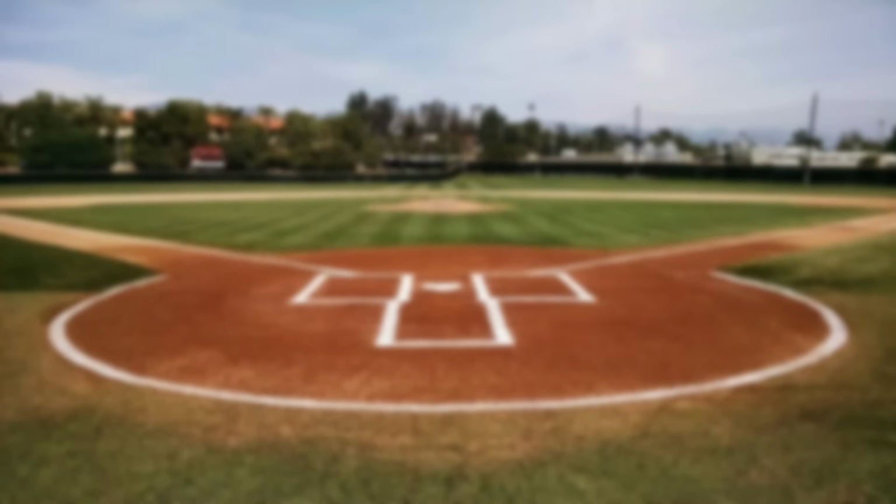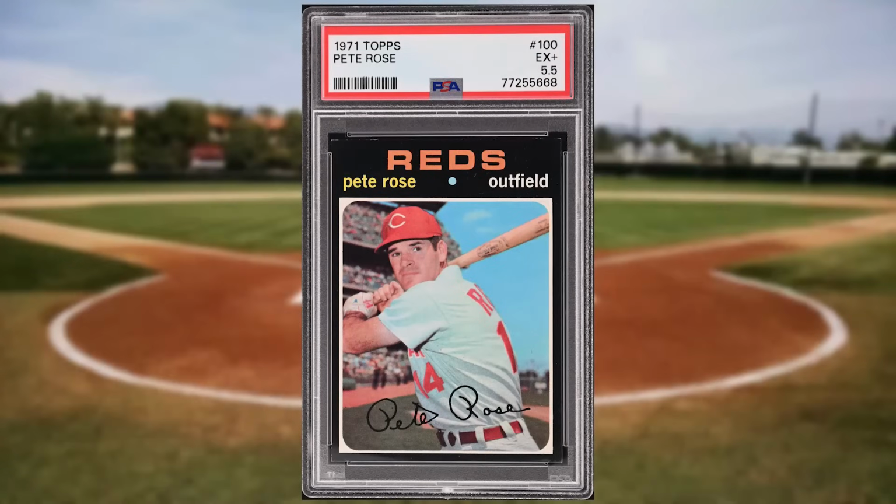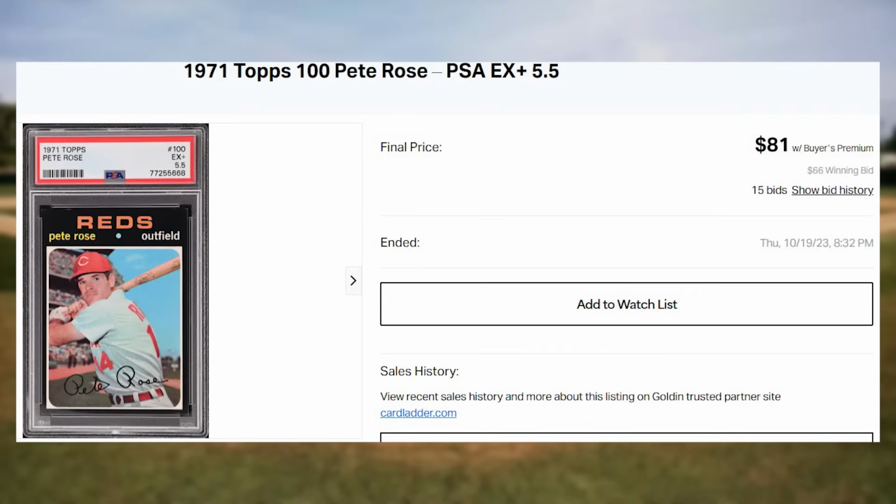We're sticking to the 1970s at number 27 with this 1971 Topps Pete Rose card number 100. This was a PSA 5.5 that received 15 bids, and it sold for $81. This card is a pop of 34 in a PSA 5.5, while a PSA 10 is a pop of only 1.